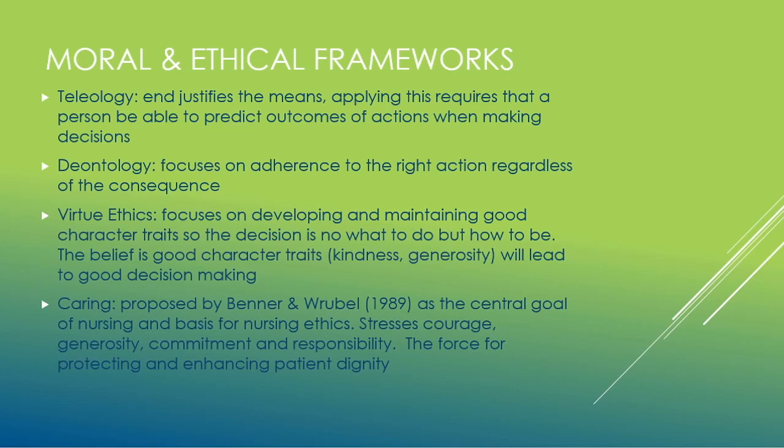Deontology focuses on adherence to the right actions regardless of the consequences, so that we do the right things because it's the right thing. Virtue ethics focuses on development and maintaining good character traits so that these decisions are not so difficult and that we will know what to do, and it focuses on kindness and generosity as character traits that will lead to good decision making. And then caring was proposed by Benner and Rubel in 1989 as the central goal of nursing and the basis for nursing ethics.